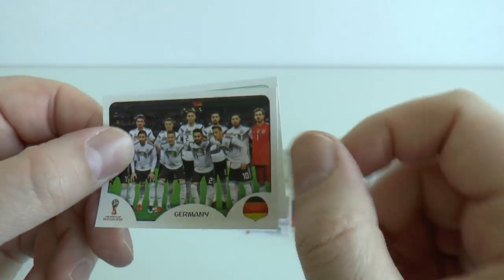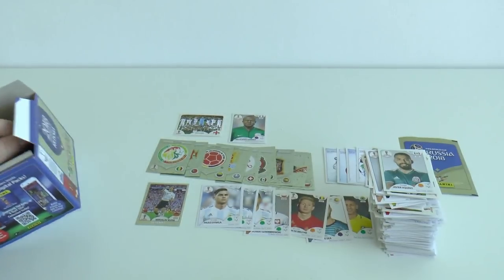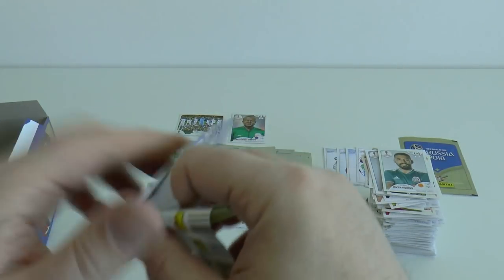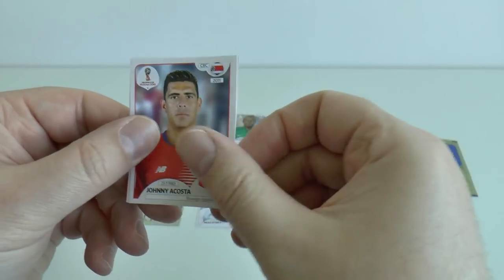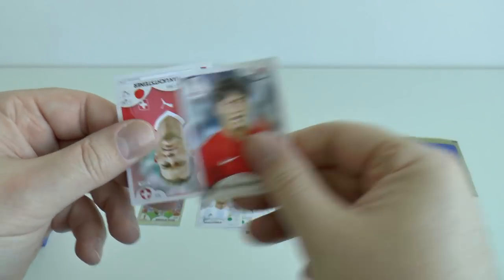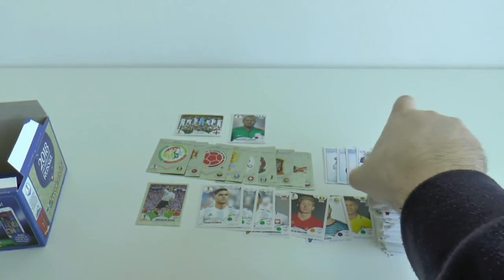Then we have Aina. There's the World Champions Germany's team lineup, and Aquino in that pack. What a huge mistake from the publishers there using that team. El Said, Acosta, Chung Yong, and finally the veteran Stevie Lichtsteiner from Switzerland.